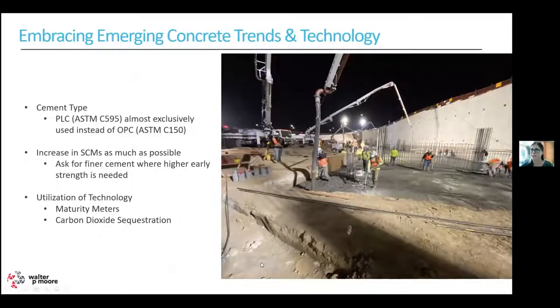The other way, as Brandon talked about, is just embracing emerging concrete trends and technology as much as you can. So in addition to the Portland limestone cement substitute for ordinary Portland cement, increase the fly ash and slag and the supplemental cementitious materials that you allow as much as possible. Ask for finer cement where high early strength is still needed so that you can balance out the slow come up of strength that a lot of high SCM mixes have.